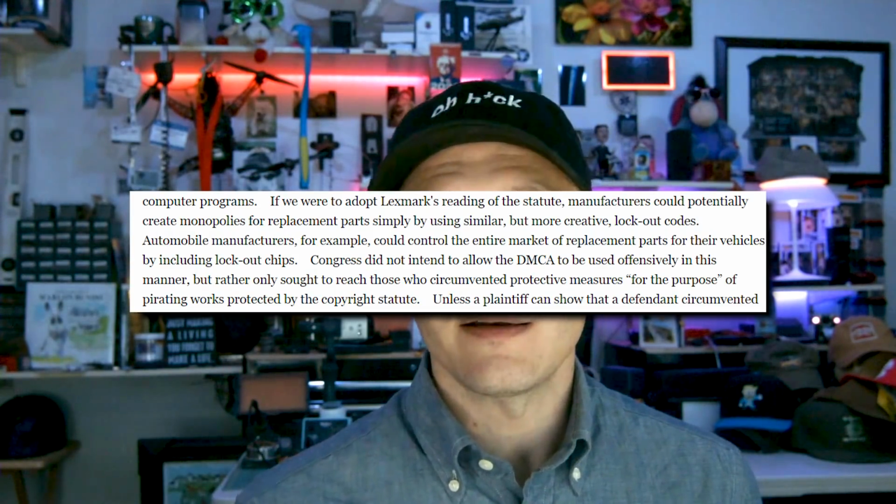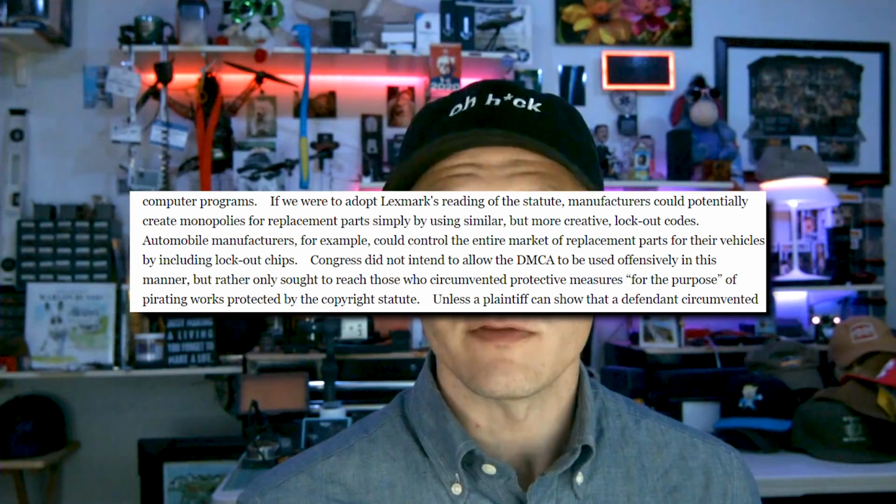Congress did not intend the DMCA to be used offensively in this manner, and maybe that case would have ended there, except Lexmark had sent out a letter to SCC's customers saying that they had broken the law, so SCC countersued under the Lanham Act, which regulates trademark law. They said that Lexmark had made false statements or false advertising about SCC when Lexmark sent out the letters. That case also went to the Supreme Court, who also ruled against Lexmark. Again.